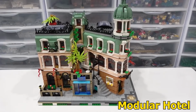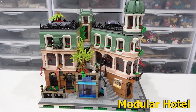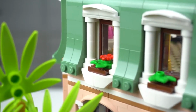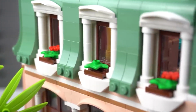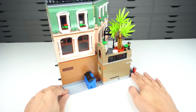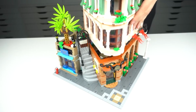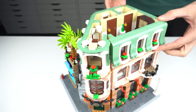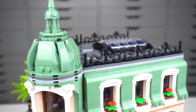The modular hotel is a LEGO model that consists of a set of modules that can be combined and rearranged into various configurations to create unique and original buildings. Each module represents an individual hotel room, which can be connected to other modules as desired. The modules can be placed on different floors, creating numerous possible design options.